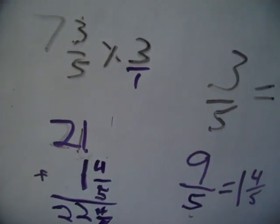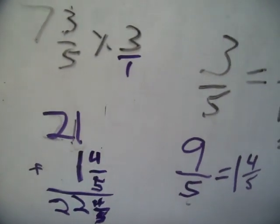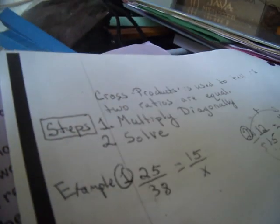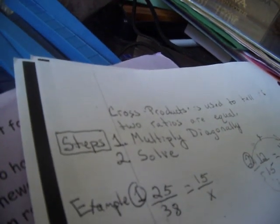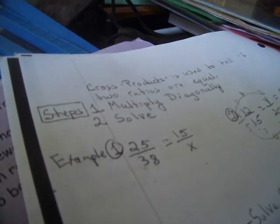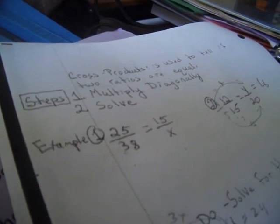Now, what was that? All that math that we just did, by the time we got it all done and we did all the different parts to it, we lost track of the problem that we were doing, which was this. So, x would be 22 and 4/5. Or you could do it the hard way and multiply 25x and 15 times 35 and then divide by 25, should you so choose.